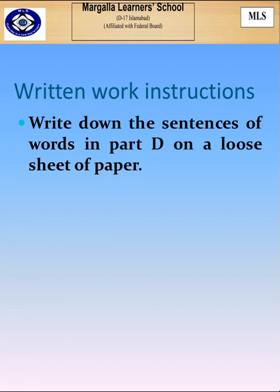Now what you have to do is write down sentences of these words which we have just learned in part D of this page 23 on a loose sheet of paper.